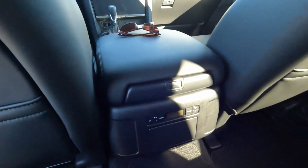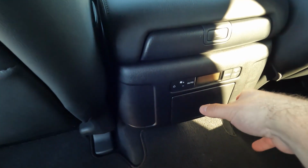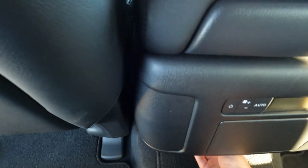I don't really have much amenities back here. I do have some heated and cooled there, some cup holders here, and I have some HVAC controls, and I should have some USBs. Or no, I only have the cigarette lighter hook up there. So not much going on back here.